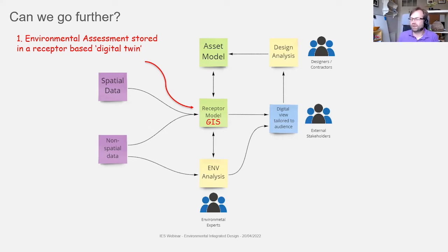For each of those assets, we can give a unique ID. And that means when different topic experts are referring to the same receptors, we can then quickly identify the cumulative effects on each.